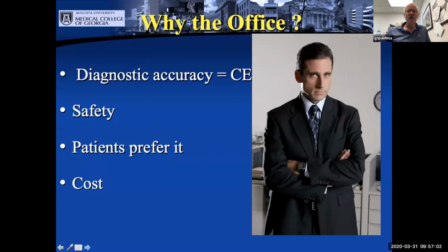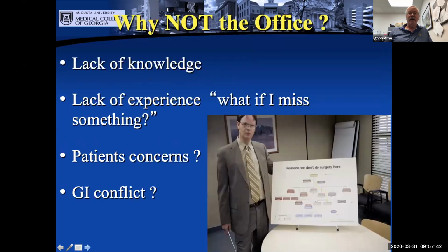So why do this in the office? First of all, every study, so far 18 of them, and I haven't looked probably in the last 9 months, demonstrate that there is no difference in the diagnostic accuracy between T&E and conventional sedated esophagoscopy. We'll talk about safety, markedly more safe. Patients prefer it. Every single series in which patients had both conventional and transnasal esophagoscopy, every single study, including those done by gastroenterologists alone, patients preferred T&E if they needed a third procedure, and it's markedly less expensive.